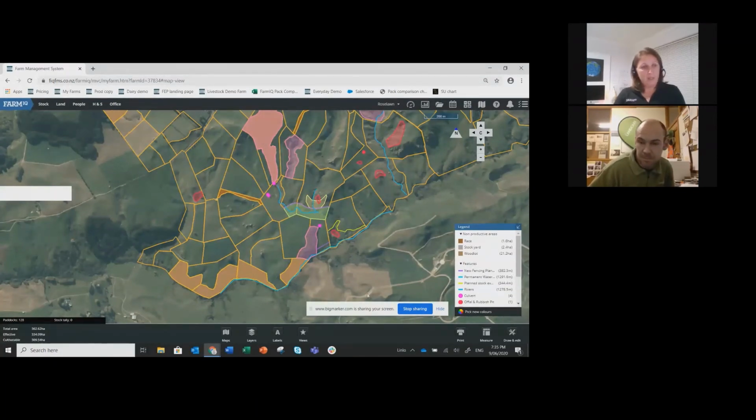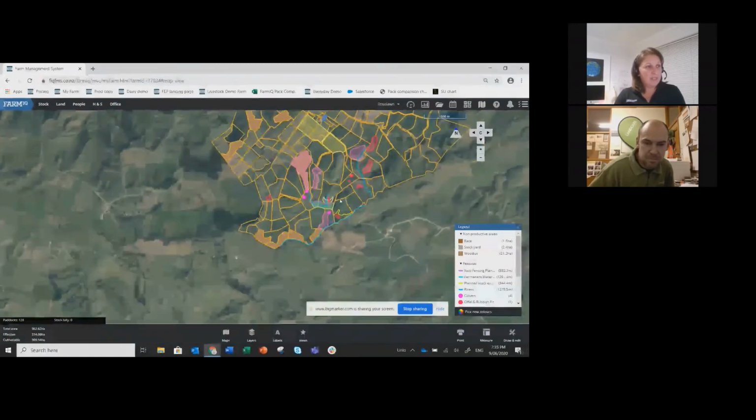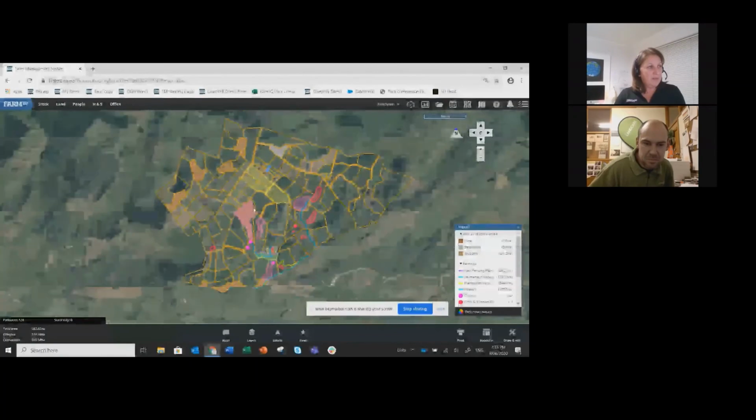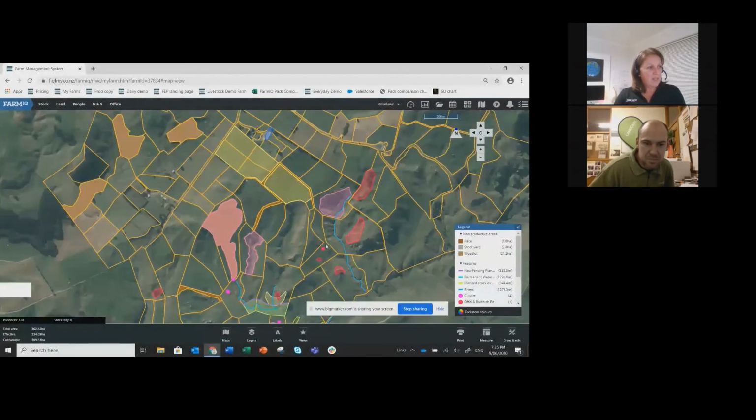Yeah, and you can go as complex or as easy to use as you like. I don't know about you, but I would much rather be outside feeding out and checking my stock and doing all my farmy jobs than trying to get my head around a complicated piece of software. So drawing lines, sitting down, putting your data in, as we said earlier, once your data's in, it's in, but make it easy for yourself and choose what you're most capable or most comfortable with, I guess.